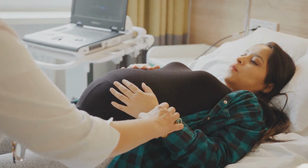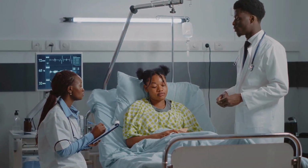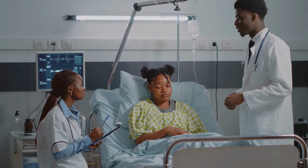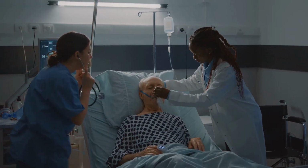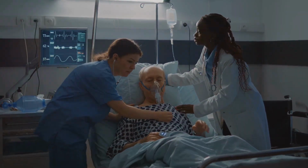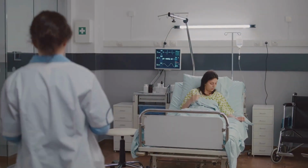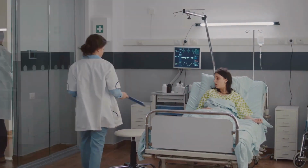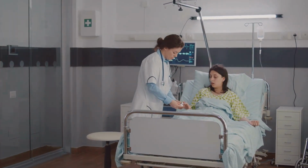Firstly, sickle cell crises can occur during labor due to the stress and strain on the body. This can cause severe pain and complications, such as acute chest syndrome, a life-threatening condition characterized by chest pain, fever, and difficulty breathing. To manage this, it's crucial to have a specialized pain management plan in place, including hydration, oxygen, and pain relief medications. In some cases, blood transfusion may be required.